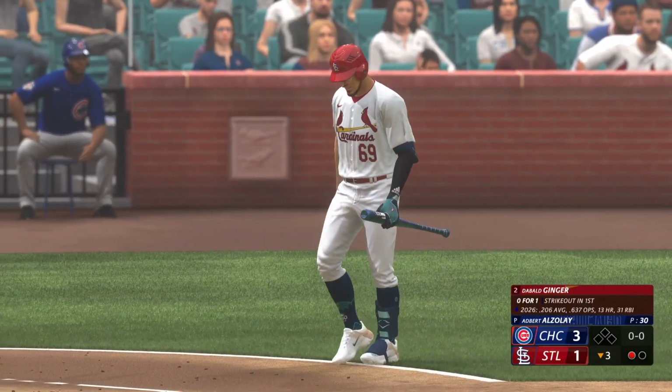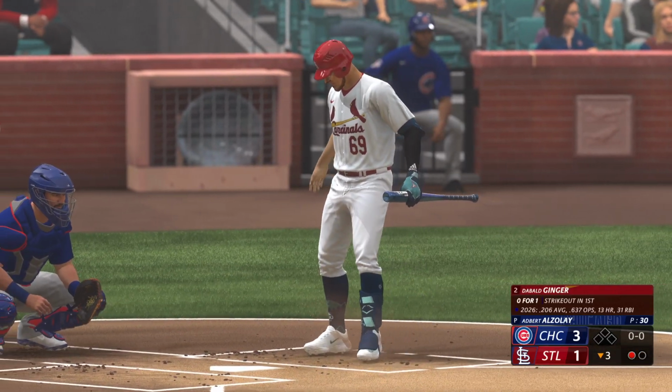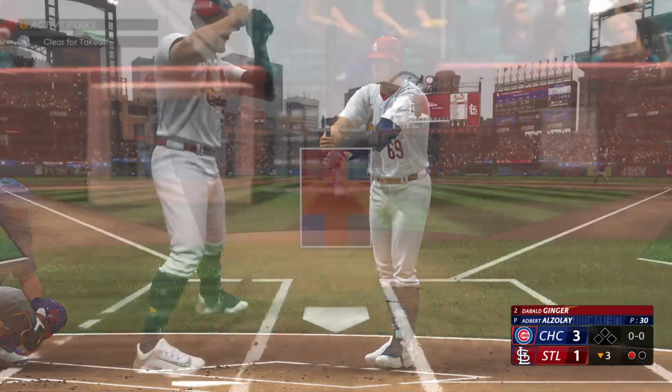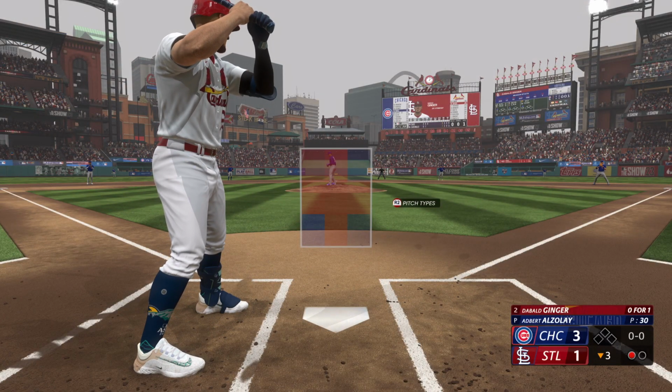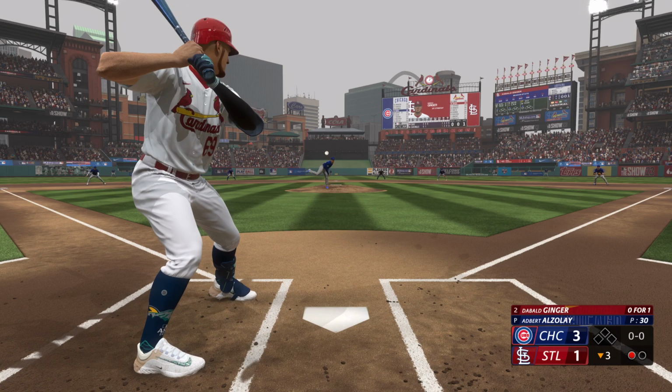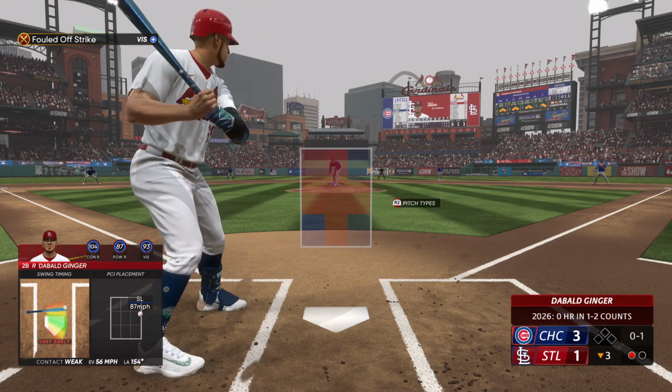Now there's 2 away in the bottom of the first. Bottom of the third, Cardinals have scored a run now. It's 3-1 ball game. One out, nobody on for me. And hopefully I can do better against Alzolay this time around. First pitch of the at-bat is a slider on the outside corner. Got a piece, fouled it off. 0-1 the count.